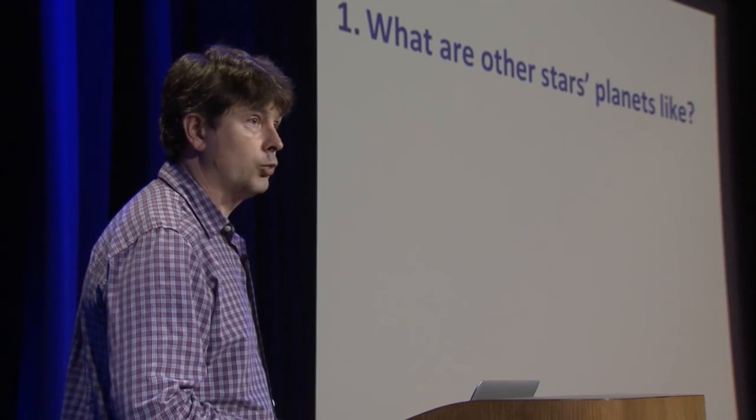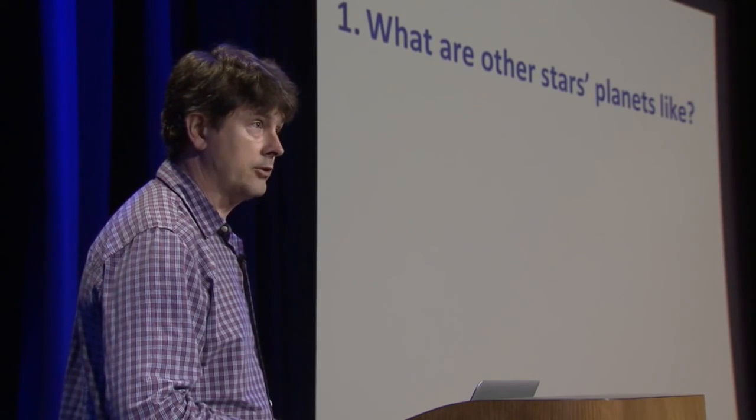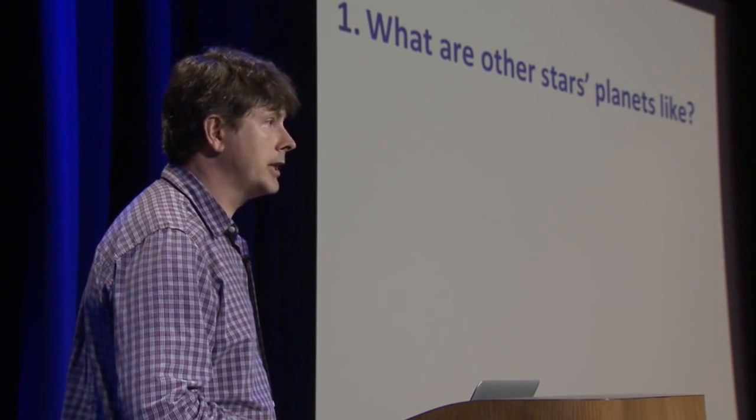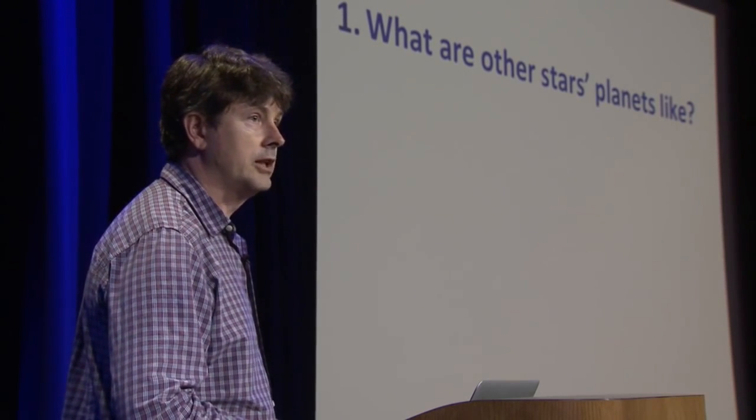So tonight I'd like to discuss three questions. First, what are other stars' planets like? And like the other questions, this is one that people have been asking for a long time, and it's great that now we have a chance at last to answer it. And I'd like to share what we know so far about the answer to this question.